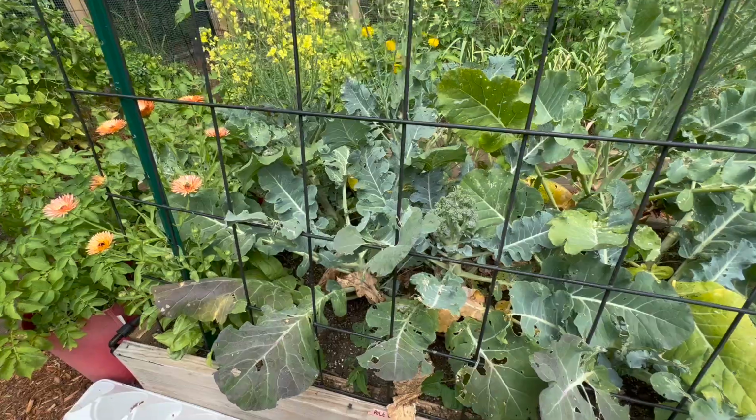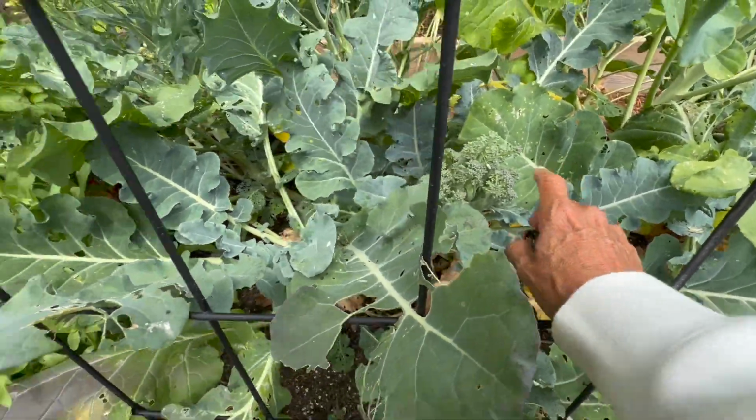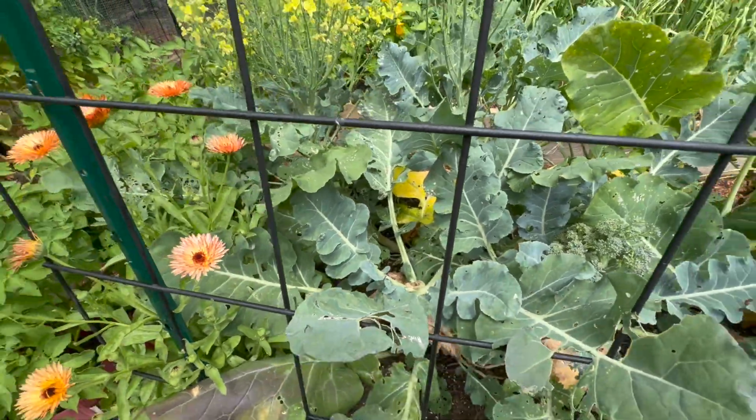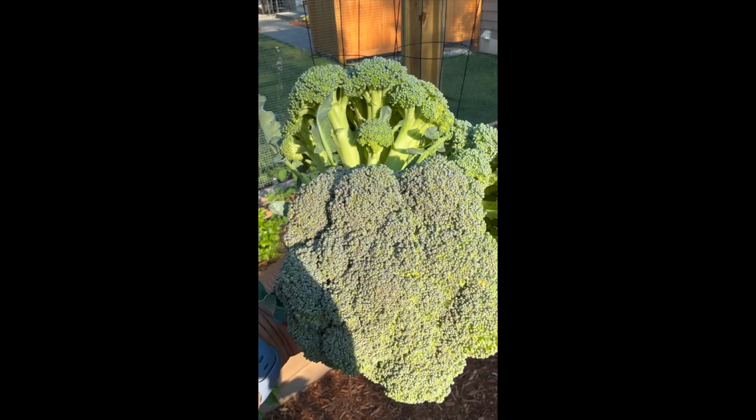It did have some bug damage. This head I forgot to pick, and it's going to go to seed. I picked it, but it was so delicious. I'll try to pop in a picture of some of the heads that I picked off.